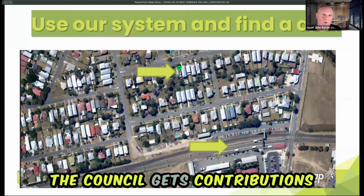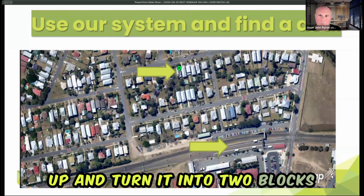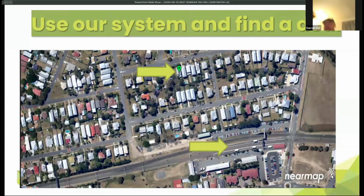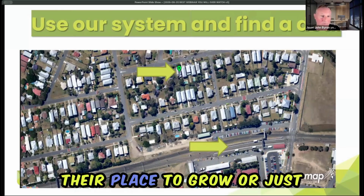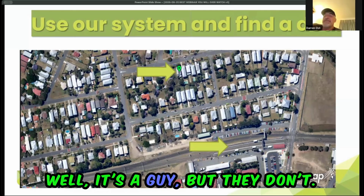The council gets contributions every time you split one property up and turn it into two blocks of land. They get one more contribution of $20,000 minimum. True. They love it. Right? They love it. And do they want their place to grow, or just stay cold and old the whole time?